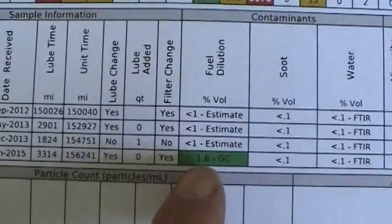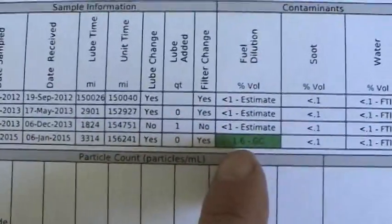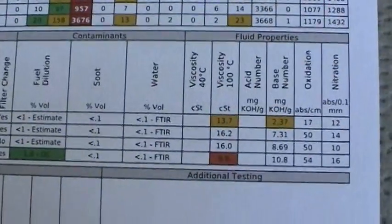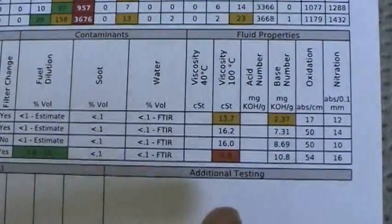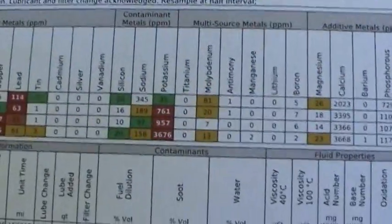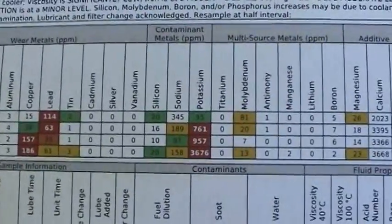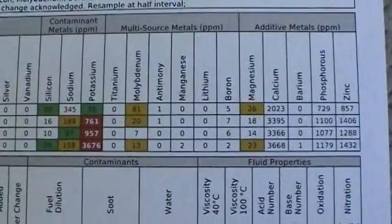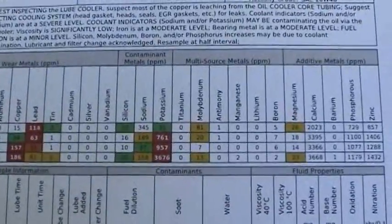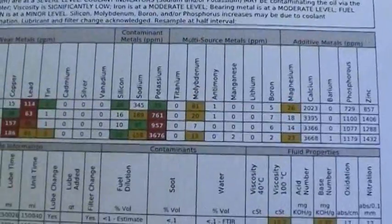Fuel dilution is a little bit high in this particular case, with wintertime months where the engine's running a little bit more rich, and there's been a lot more short driving or short trips. The coolant contamination is affecting the viscosity of the oil as well, as you can see here. So we've got some problems with this engine, and the problems are only going to get worse unless they're addressed pretty soon, before the next wintertime comes. It's about mid-June today, and it's hard to start thinking about winter, but it is coming up.